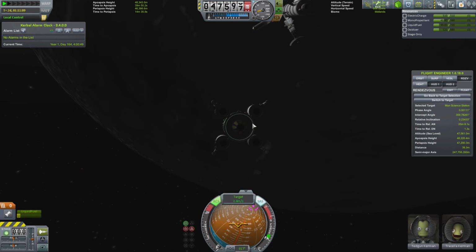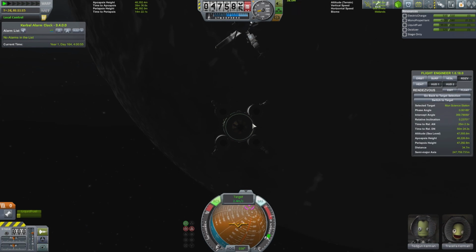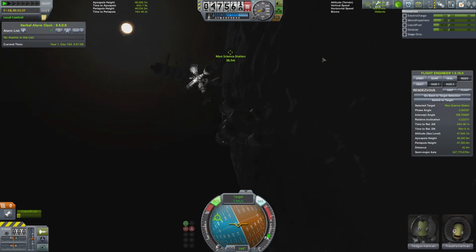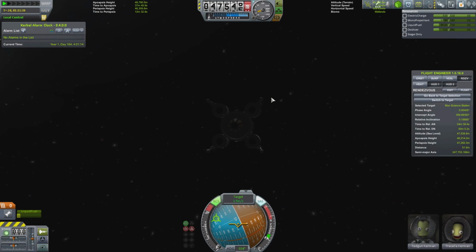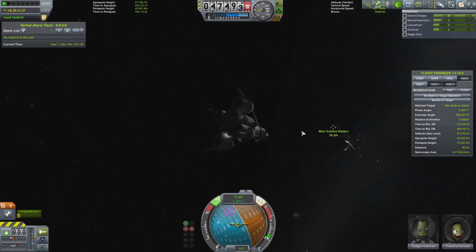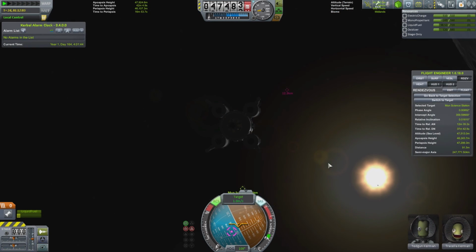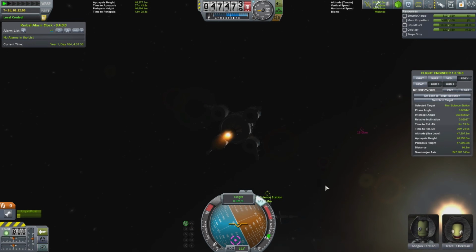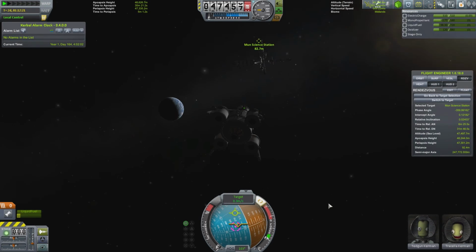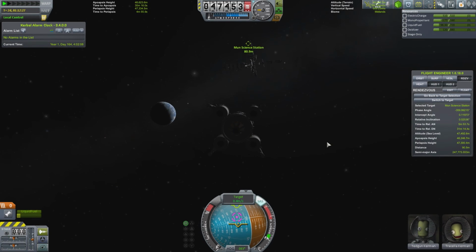So I had to work out which docking port I have available. Only got one available now. So I just went to the other side and then started burning. Did this all manually, just trying to get our flight direction in line with the space station's flight direction, and pull us in and get us into a dock.